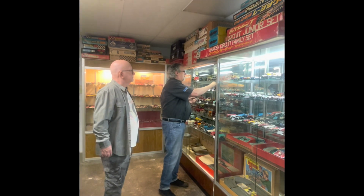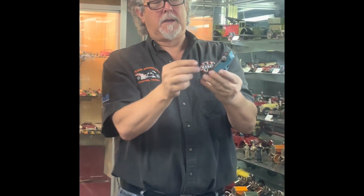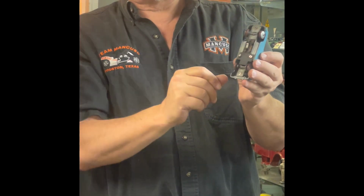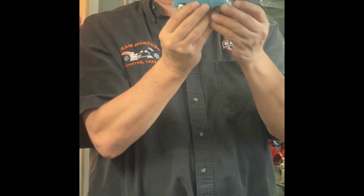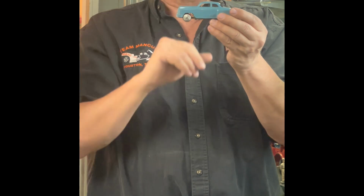Here's another one from the same period. This is 1949 Scylla. This is actually a Studebaker Commander. And there's your contacts, your electric motor. Why did they use a Studebaker Commander? Because the body was big enough to fit on the chassis.